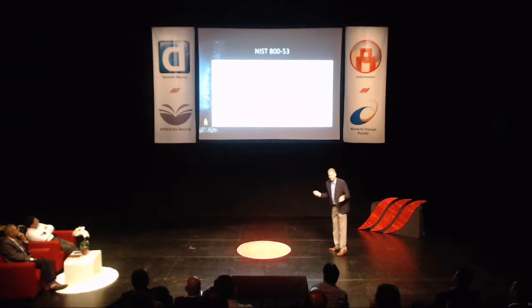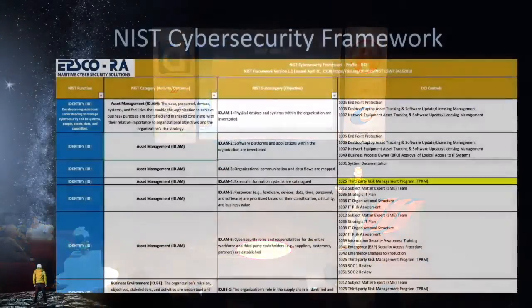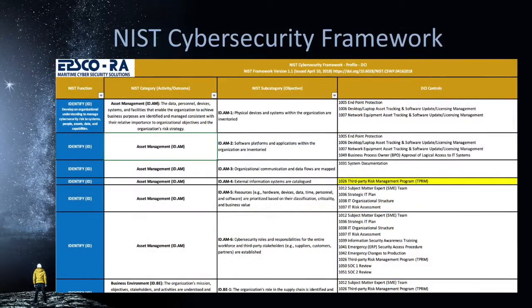And again, this is a service we can provide for you, help you figure out where you are in this. NIST provides another really interesting tool, and that is the cybersecurity framework, right? So this takes all those controls, and it allows you to manage them within a framework.